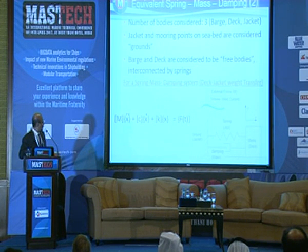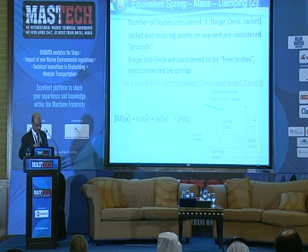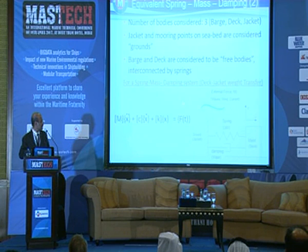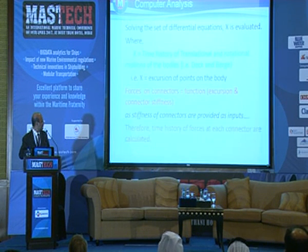If this happens, then you can find out from here x double dot, x dot, and x, which is basically nothing but the acceleration, velocity, and displacement. Displacements will give you the excursion, and this will give you the velocities and accelerations. From there, because you know the various stiffnesses of each of the LMU, rubber, and the mooring lines, you can find out the corresponding forces. So the whole body is basically linear, simplified into a spring mass and damper system, and the solution to it is very easily available in most structural engineering and mechanics books.